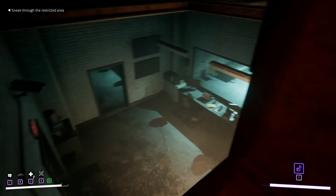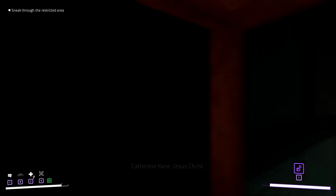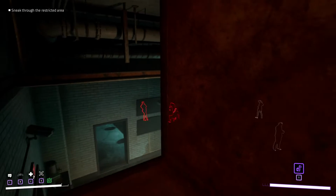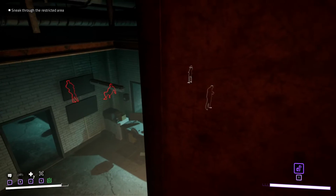I see a security camera right there. And yeah, seeing hostiles there.